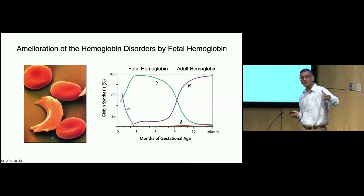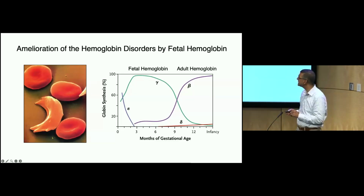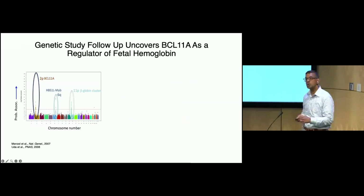And so after years of failing to try to understand this process through a variety of systems, we were fortunate because we were able to be involved with some of the earliest genome-wide association studies, initially in non-anemic individuals, and then working with Joel Hirschhorn, we were able to replicate these associations initially in individuals with sickle cell disease.